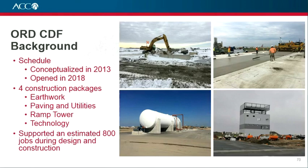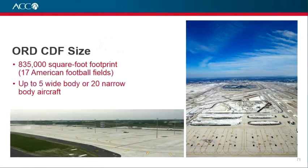Just to give you a couple of facts on it, crews laid more than 3.5 million square feet of concrete for the CFC and the new taxiways that connect to the rest of the airfield. The design and construction phases of the project created an estimated 800 jobs, and like all CDA projects, there was no local taxpayer money. The facility is almost 900,000 square feet, about 17 football fields wide and long. It is a single pad.